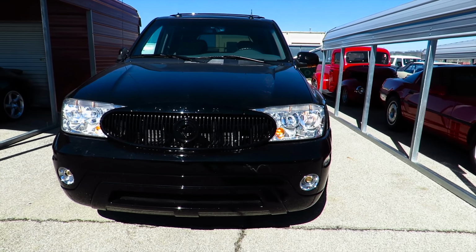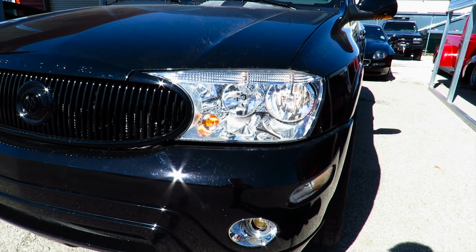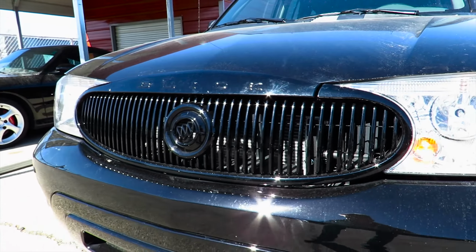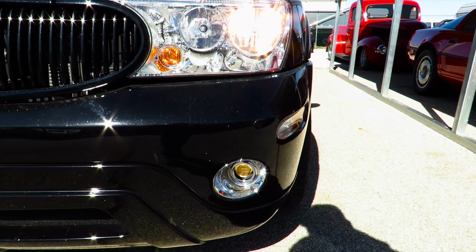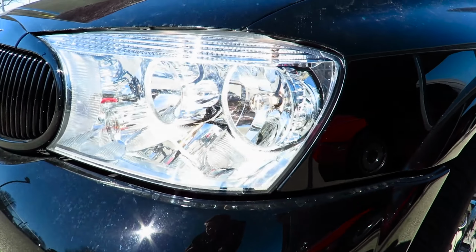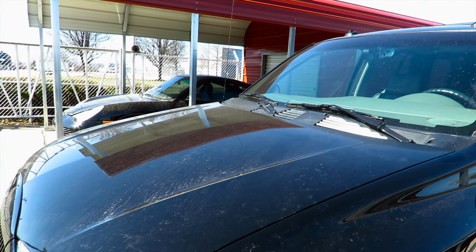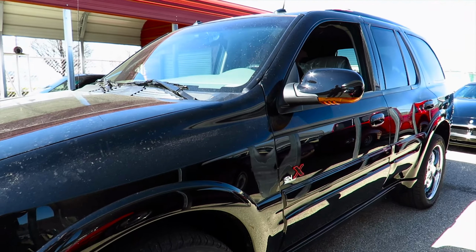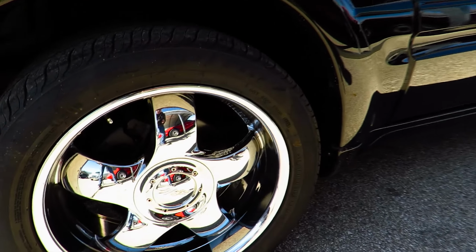As I mentioned, this Rainier is a one-of-one concept car. It never actually made it into production. It's basically a stock car, but you do have a blacked out grille. Fog lights down below, with side marker lights. This was based on the Trailblazer, as well as the Oldsmobile Bravada. These are the wheels that came on it.